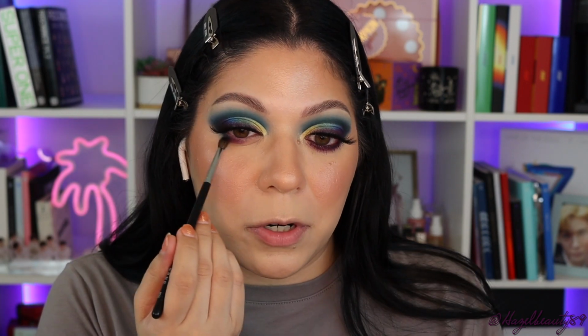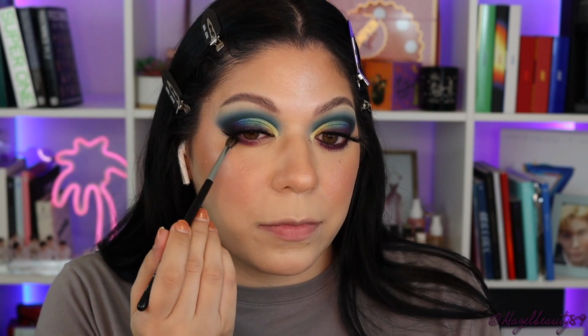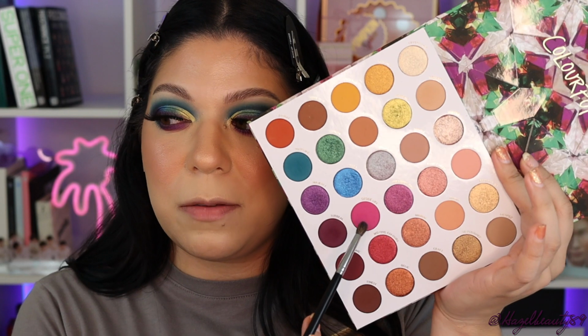Now I'm going with that purple Surreal shade. Going with Majesty, that shimmery purple. Make sure to tap off your brush so you don't have any fallout. And I wanted to incorporate a little bit more color with this pink shade right here, which is Geode Life. Just a tiny bit on top of that Majesty shade. And also with that purple.